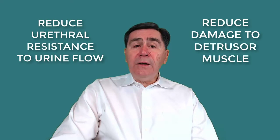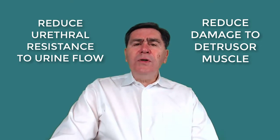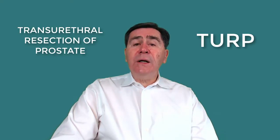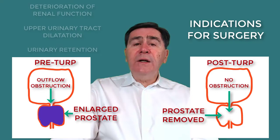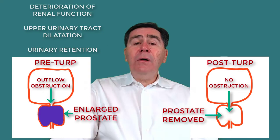Treatment should be directed to reduce urethral resistance to urine flow and to minimize any damage to the detrusor muscle, which is responsible for the contraction of the bladder and the expulsion of urine from the bladder. Medications can be used to increase urine flow, but these are not nearly as effective as surgery. The most effective long-term treatment for obstruction is transurethral resection of the prostate, also called TURP, T-U-R-P. Indications for surgery are deterioration of renal function, upper urinary tract dilatation, and urinary retention.